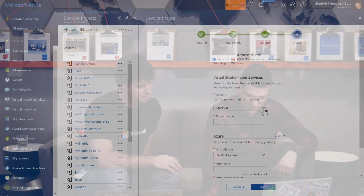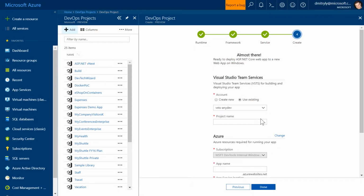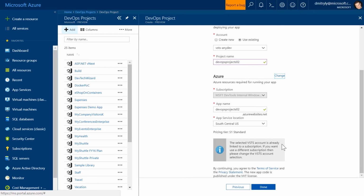So I'm going to go ahead and I'm going to choose an existing account for it. And I'm going to choose my demo account that I use. And I'm going to say DevOps Project 02 as my demo. And what this is going to do is connect up to VSTS. Like I've already set up the authentication part, so there's no prompts needed. And it's going to ask me, all right, so you want to connect up to your GitHub repo and use this particular instance of VSTS, and then which region on Azure do you want to deploy the endpoint to, the app service running in Windows.